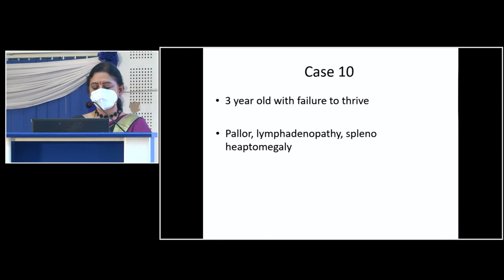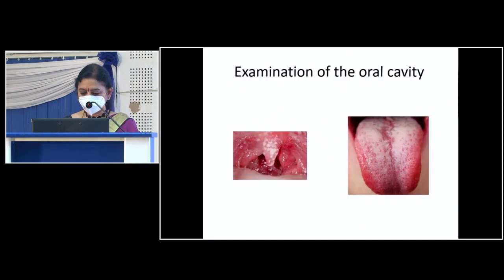So the next child, it's mainly to listen to the story, that's all. A 3-year-old with failure to thrive. So that itself is wrong. They have failure to thrive, they look pale, they have lymphadenopathy, they have a big liver and spleen. So there's something wrong with this child, and it's a long-standing thing, it's not acute. So at this point, will you think of a malignancy? No. The story doesn't tell you of malignancy, something that's ongoing probably from the early infancy period.